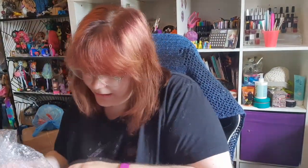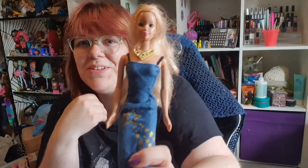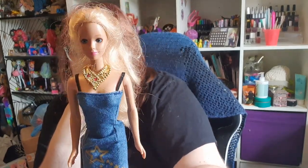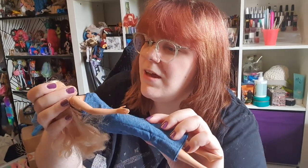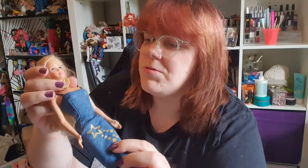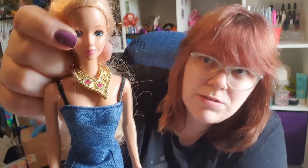All right, and then last but not least, in this little lot we have, right, this is what I wanted her for. This is one of the Sleeping Beauty dolls. You can see her eyes are different. I don't know how to close them, but she comes with a tacky big ass necklace, and a really cute jean dress with stars on it. This is one of those where you can close their eyes. I think she's one of the Sleeping Beauty dolls.